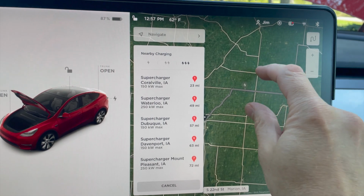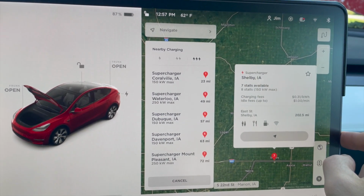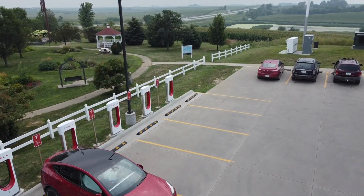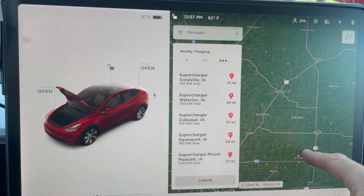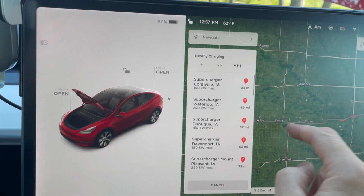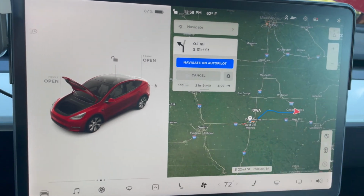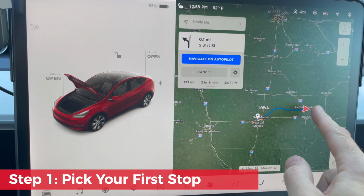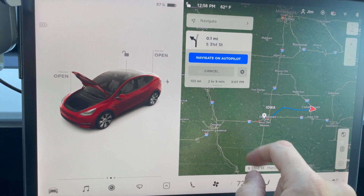But I know that there's a supercharger here in Shelby, Iowa, that we really like, and I've highlighted this particular supercharger stop in past videos. So what we're going to do is put into the nav that we're going to go to this supercharger. So we plugged in the one supercharger here that we want to go to, and it's going to navigate to us. We know we're going to Boulder, but we're actually going to tell it to go to that supercharger.